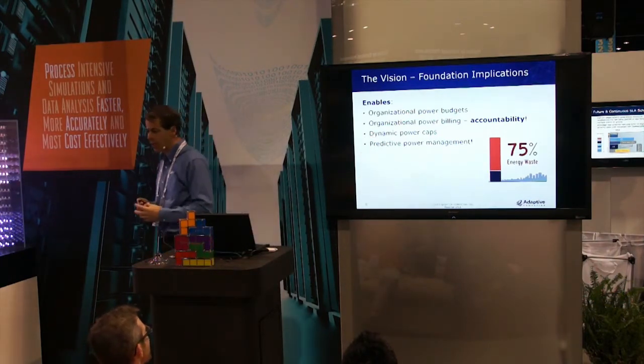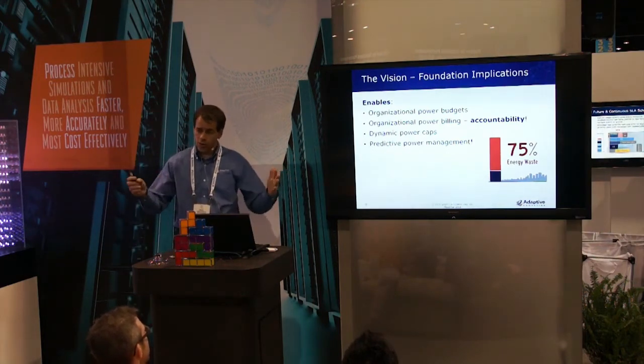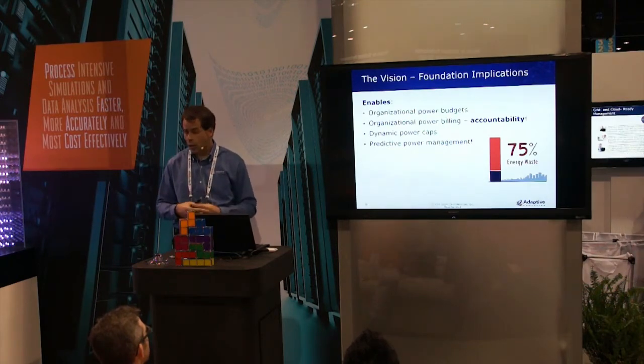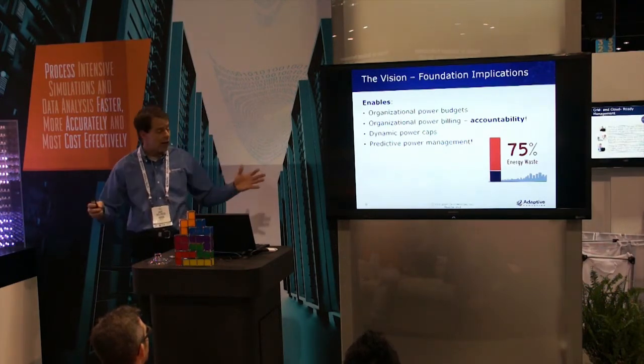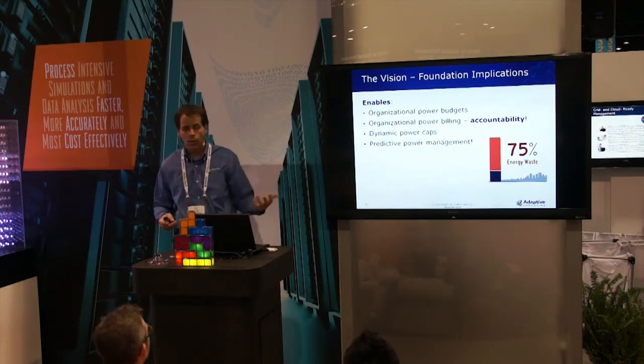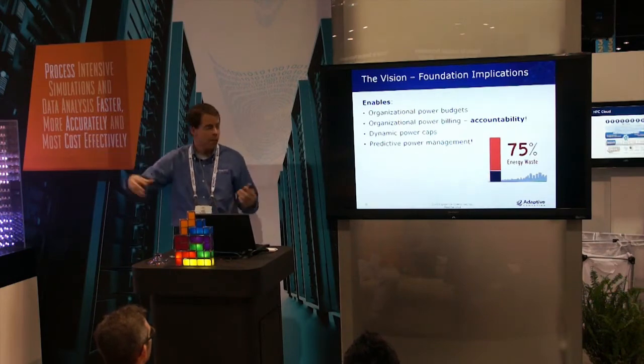Dynamic power caps are also now possible. We can actually handle the situation where we understand that during business hours you may have one power cap, during nighttime hours you may have another, on weekends you may have yet another. So you can actually have these dynamically changing scheduled power budgets, and you are intelligently scheduling, delaying certain jobs to run later at a better time.